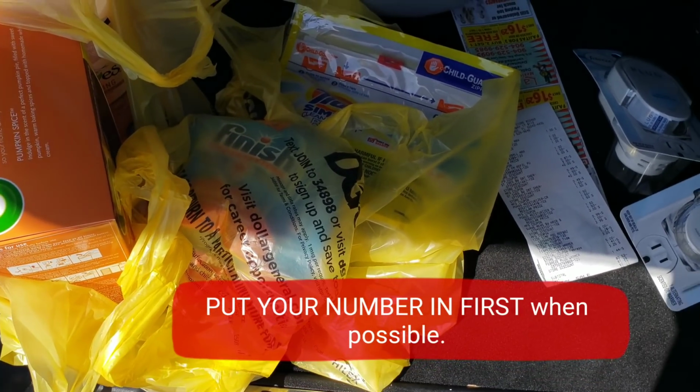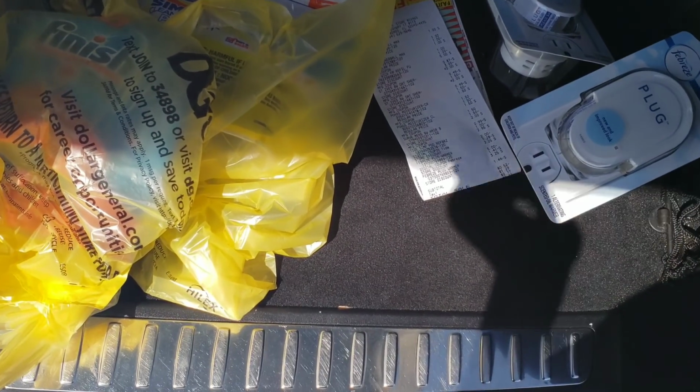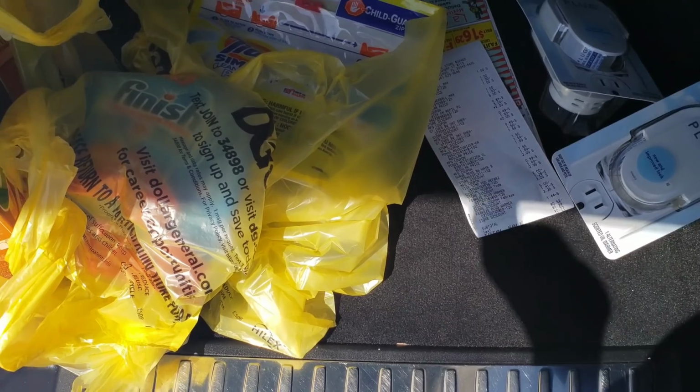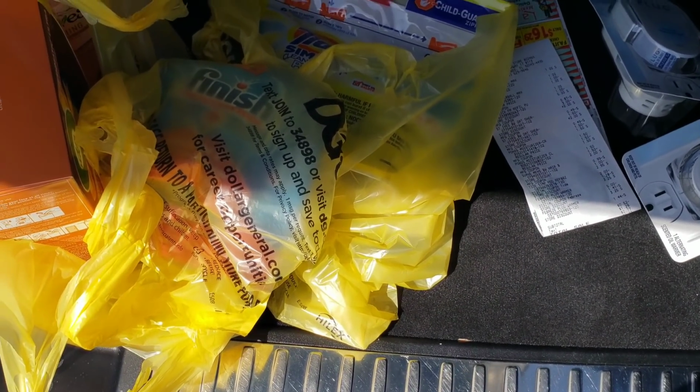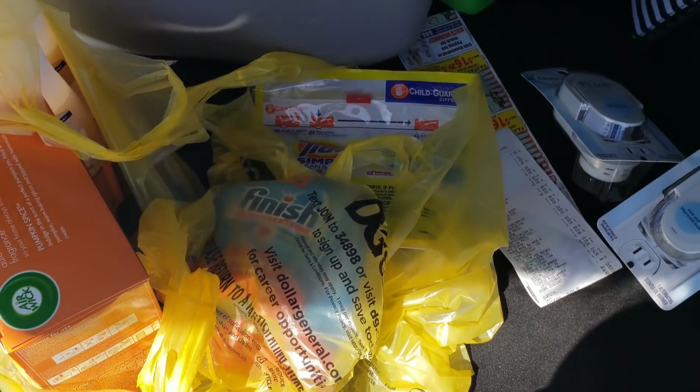Like, try to remember, or at least while the transaction is going, because putting it in last, the $5 off $25, and a few other coupons that I'm glad I didn't use were not coming off at the end, which is unusual, but this stuff happens at Dollar General before. But that's it, 52 cents plus tax. Let's go in for some more.